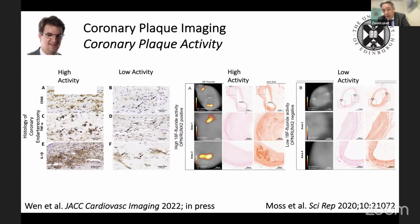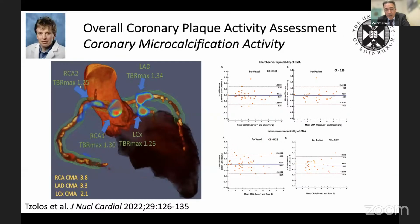But again, in those with sudden cardiac death, we saw evidence of a lot of high activity of the sodium fluoride correlating with active microcalcification within the vessel. So how would we use this technique clinically? Well, together with Piotr Slomka, again at Cedars in LA, we've produced an approach to measure the total coronary microcalcification activity, as we called it.